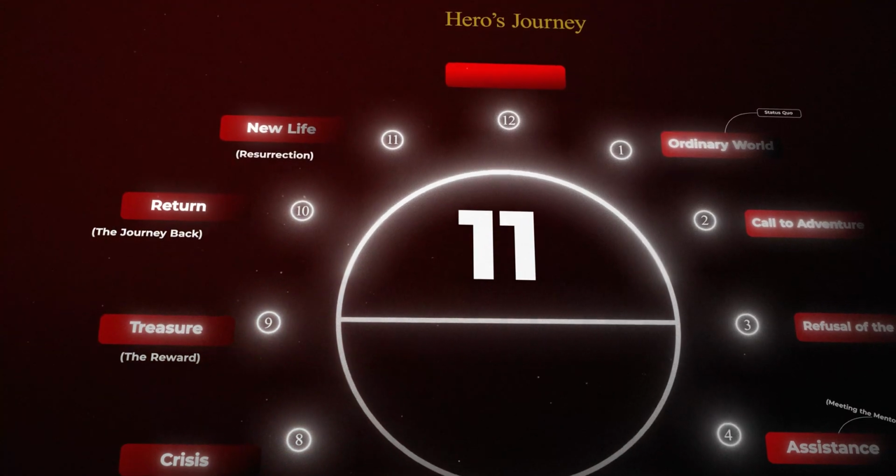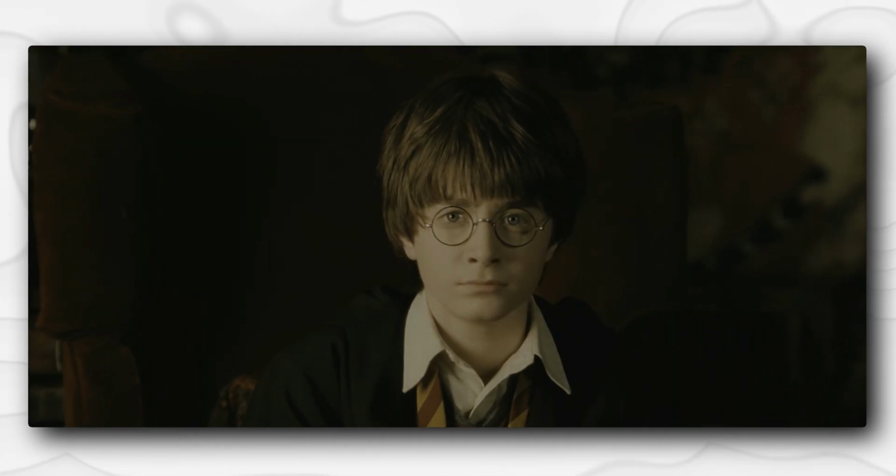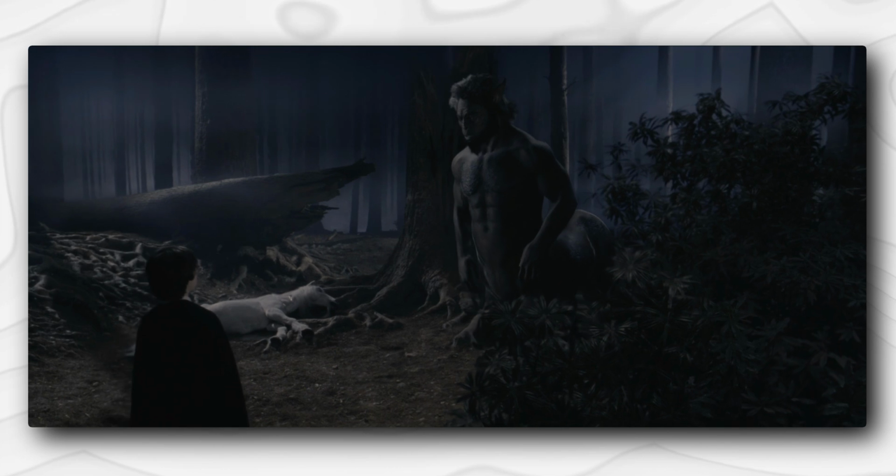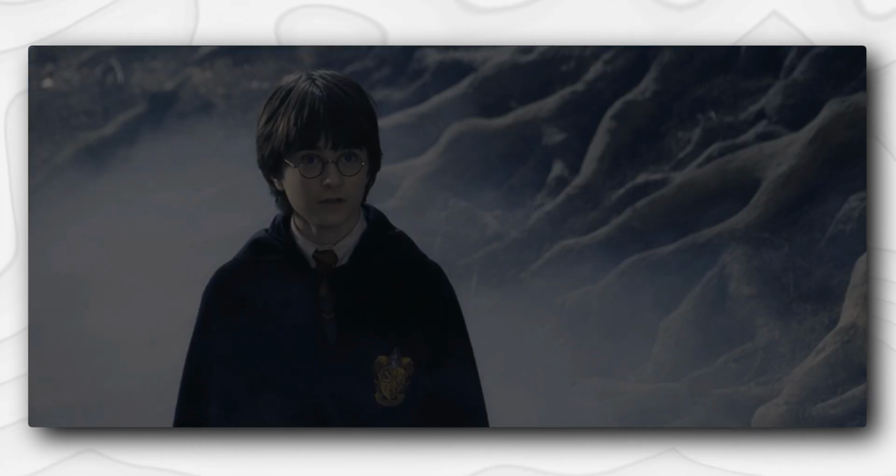11th, new life or resurrection. Harry's life is forever changed. He is no longer just a boy under the stairs, he is a wizard with a true place in the magical world, ready to embrace his identity.